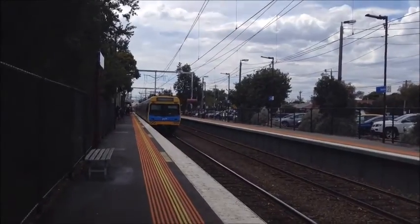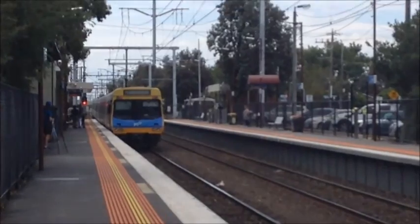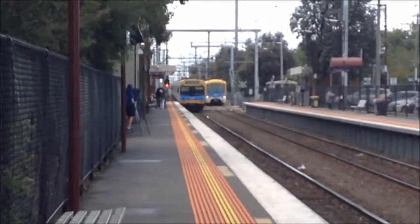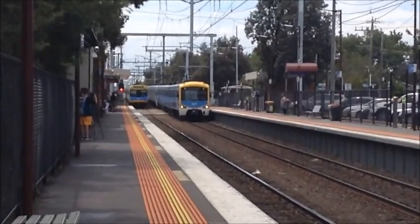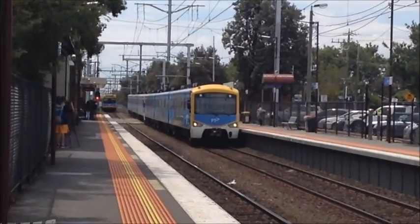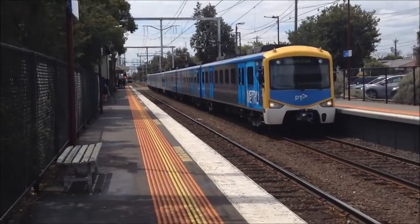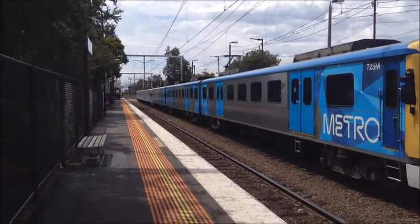And shortly you'll see a Siemens appear. And here we go. That's another Frankston service. 725M is leading.